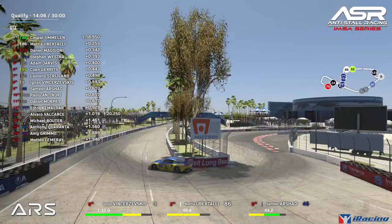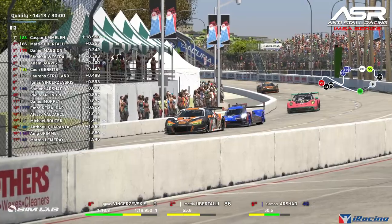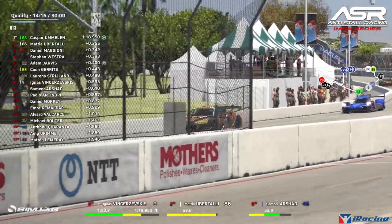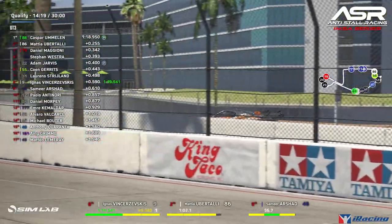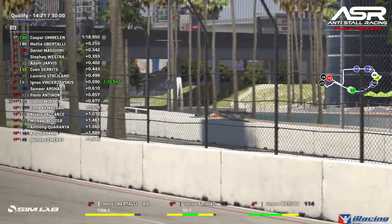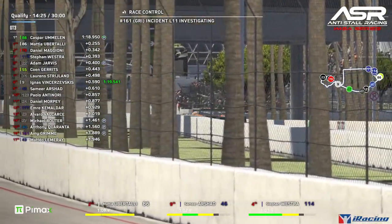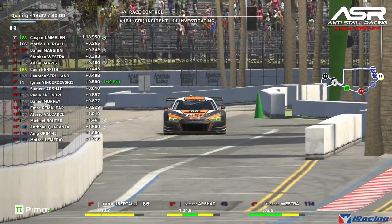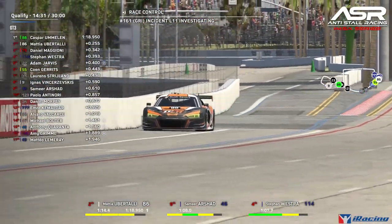So in the meantime, we are getting close now to the end of qualifying for the GT3s, with Casper setting an amazing lap time there. Wow, he's just come in with a 118.950. That's nearly 0.3 quicker than the rest of the field. And we've got some cracking pro drivers out there this season with us. So props to Casper for an amazing lap.